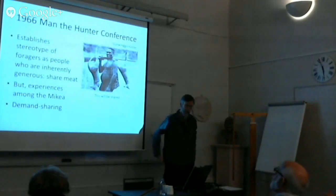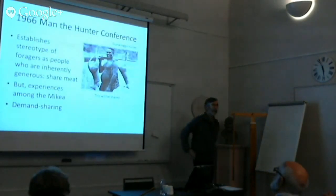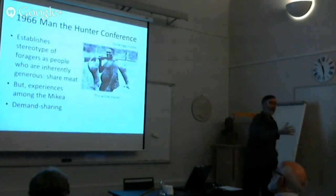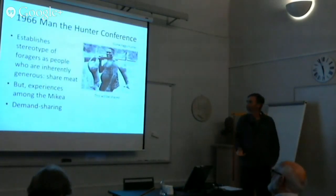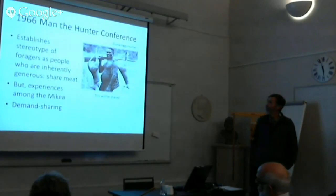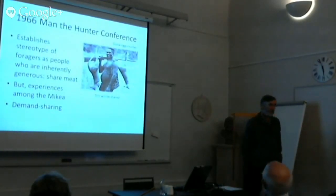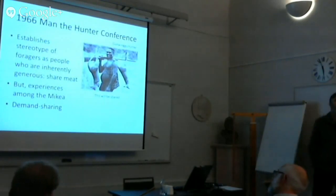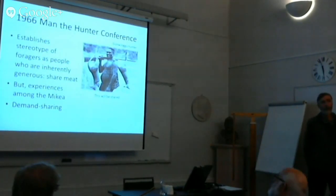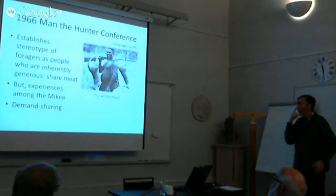And this, in any kind of research, the pendulum tends to go one way, and then somebody pulls it farther this way, and eventually it comes back into the middle. And this is certainly true of the question of sharing among hunter-gatherers. In the 1950s, ethnographies on hunter-gatherers would not have talked about hunter-gatherers as being terribly generous people. There was a sense that people tended to keep things for themselves, keep food for themselves.